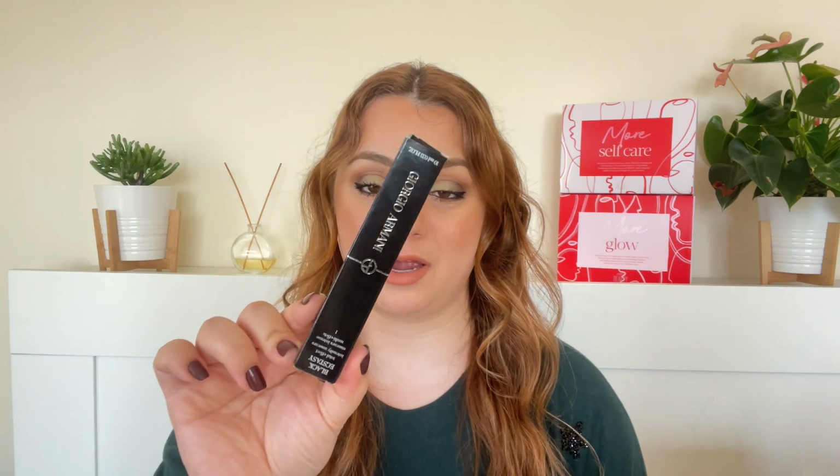I also picked up 2 mascaras. One is from Armani Beauty and the other one is by Lancôme. These were heavily discounted, I believe around 50% off, which was crazy, and I just went by the reviews. Whichever mascara had great reviews, I picked that up, and these were the top 2. I have never tried them before, but this is what they look like.